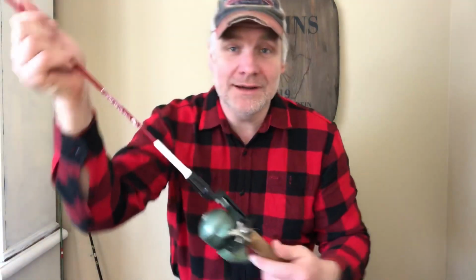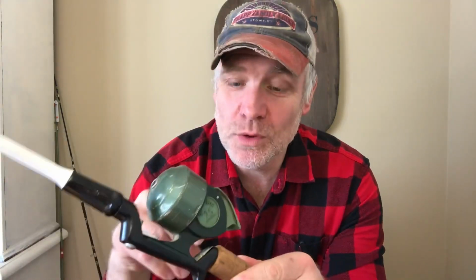So the second one I got was a South Bend 25 spin cast. It's got an aluminum front piece to it, but the rest of it's kind of plastic. But the button, everything works.